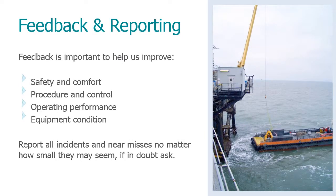Feedback and reporting are important to help us improve and improve your operations. Report any concerns over safety and comfort, procedure and control, operating performance, or equipment condition. Report all incidents and near misses no matter how small they seem, and if in doubt, ask.